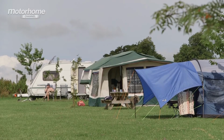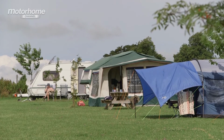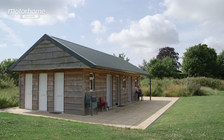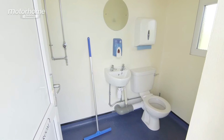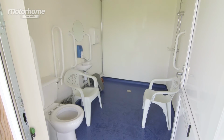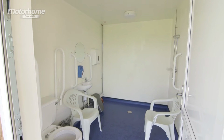Each pitch has electric hookup and there are 2 drinking water points. By the entrance gate you'll find the rubbish area with separate bins for recyclables and ash. The facilities block has a urinals room, 2 separate toilets, 2 single shower rooms, 2 family shower rooms, one of which has been designed for disabled guests.